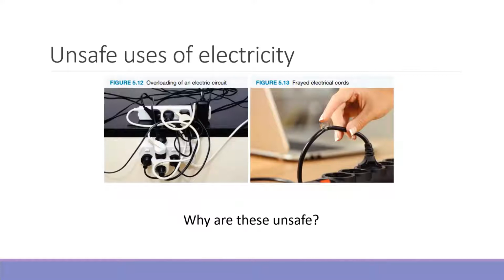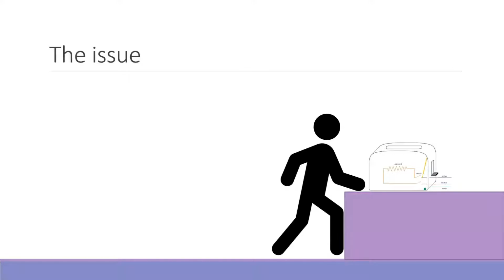Now, let's talk about the issue here. So here we've got our toaster from earlier, which had some issues. We can see here that we've got a wire that's connecting the active wire, the electrified wire, to the outside of the case. Now we've got a person here that's trying to use that toaster.